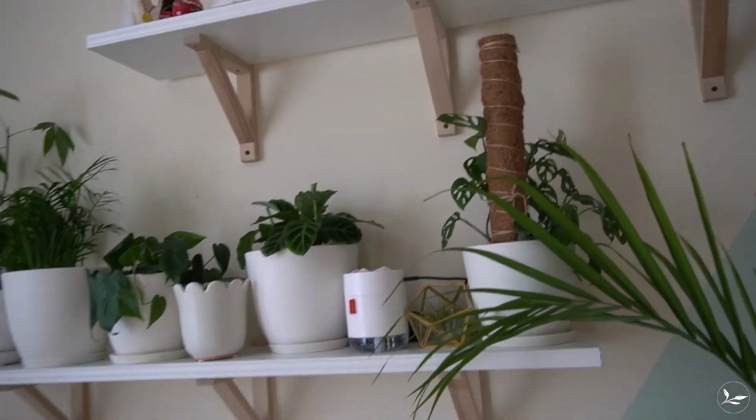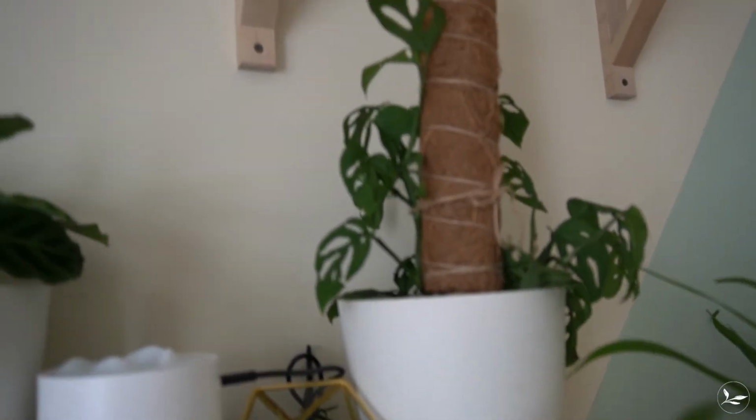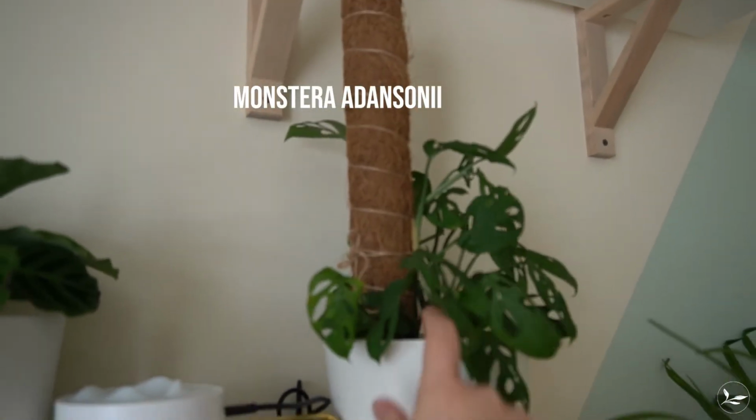Okay, this shelf a lot of you are familiar with. So let's start with this one here. So I just have my Monstera adansonii.